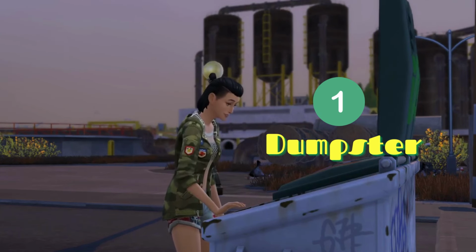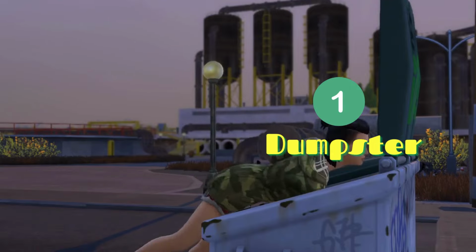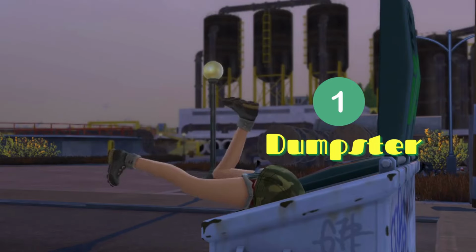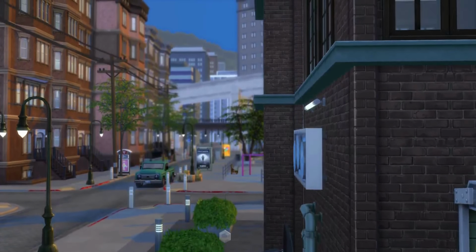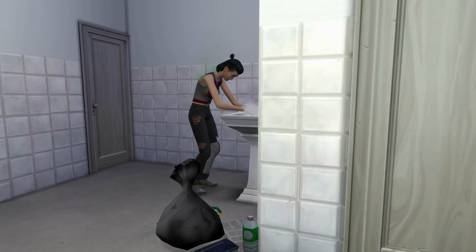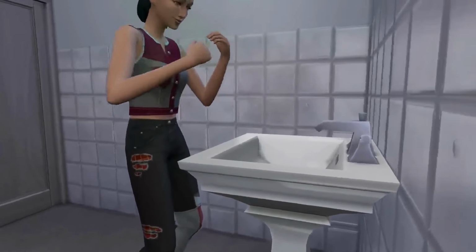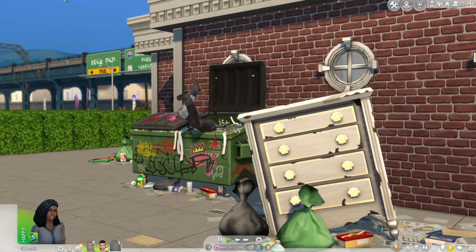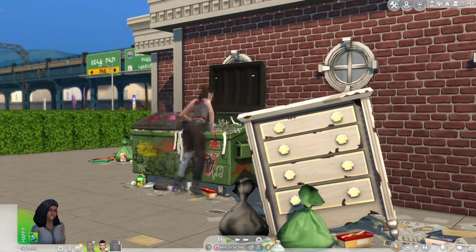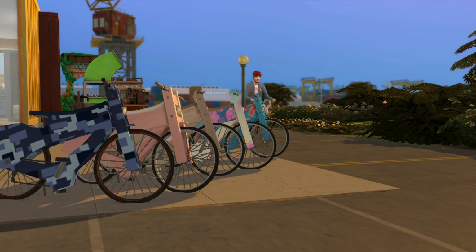Which, if you haven't guessed by now, the MVP of Eco Lifestyle is the dumpster. Well, these aren't found everywhere, and I wish they would retroactively add them to all worlds where it made sense, like City Living for example, and while they do leave your sim unfathomably dirty, they are in my opinion the single easiest way to make money in The Sims 4. You can dive into one of these and come out with a full house worth of items as well as a 10 grand computer and 5 bikes.